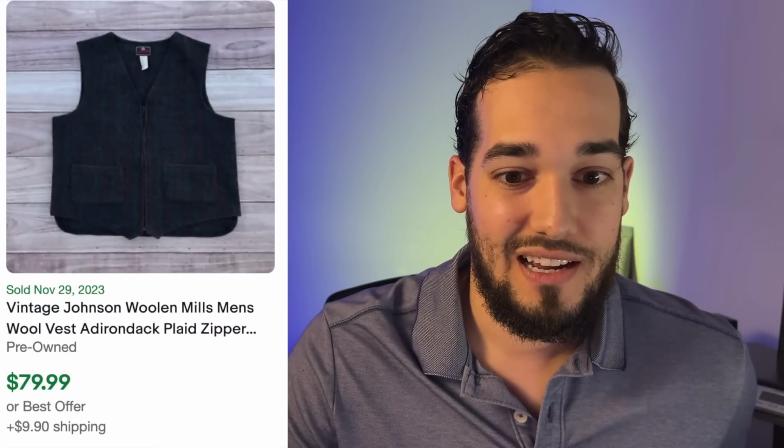Here's Johnson Woolen Mills. Now, Johnson Woolen Mills, I've only found one or two of these vests. Usually they're Western styles, 100% wool, very basic. This almost looks like Christmas time with the tag, but these vests can go for a lot of money, easily 50 plus on most of them, but this one went for $79.99 plus shipping.